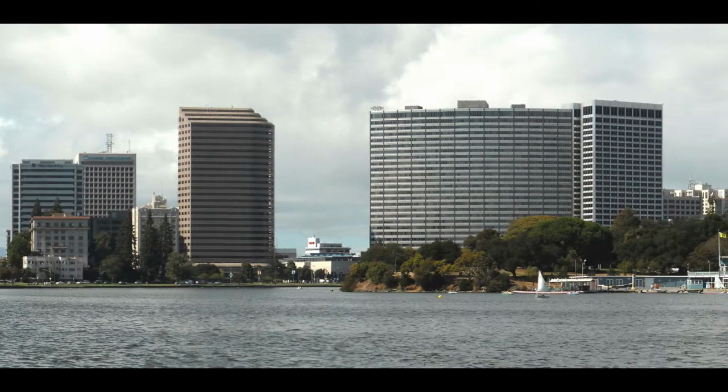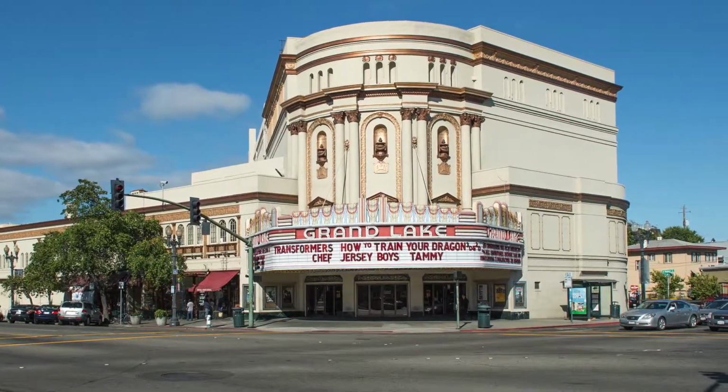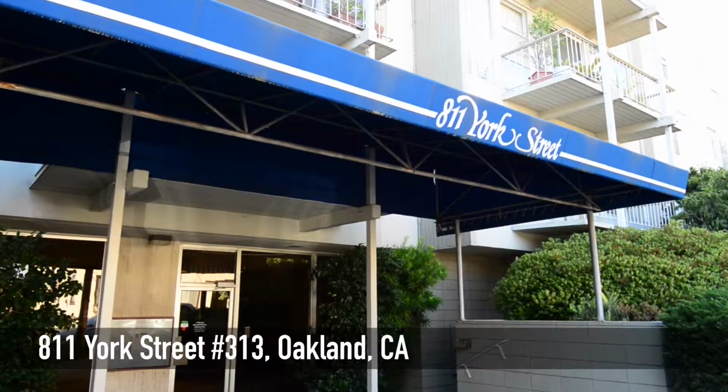Today, I'm in the heart of Oakland's Lakeshore District, just steps away from iconic landmarks like Lake Merritt and the Grand Theater. I'm here today to introduce you to my new listing at 811 York Street, number 313.